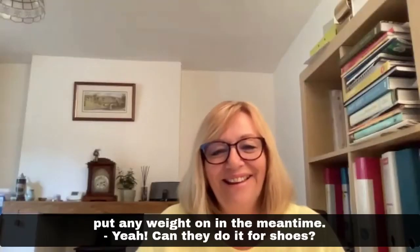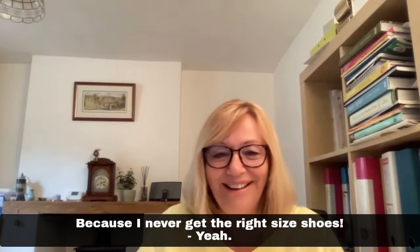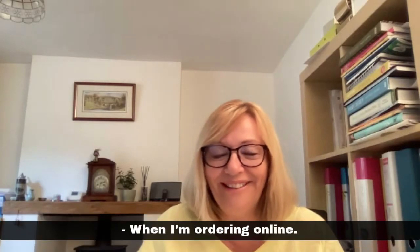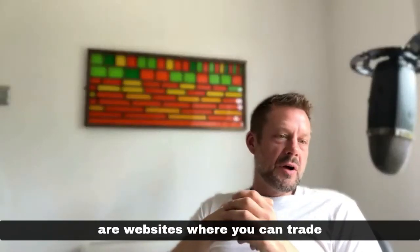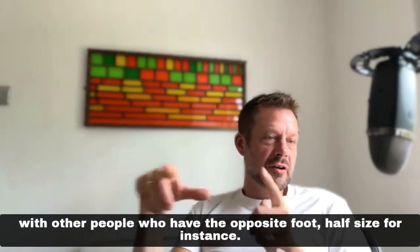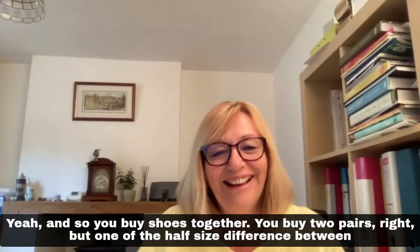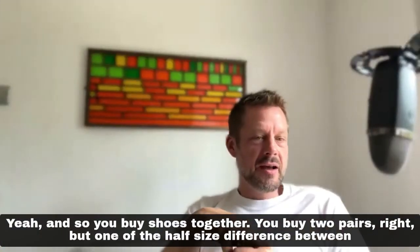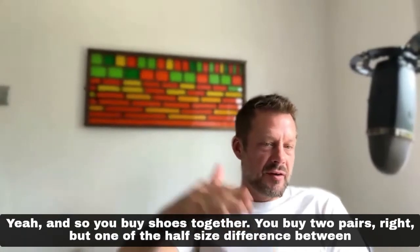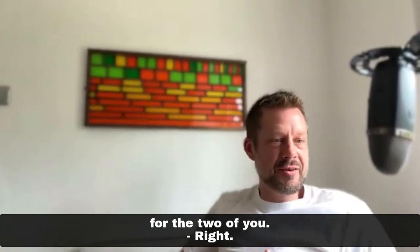Yeah. Can they do it for shoes? Because I never get the right size shoes when I'm ordering online. If you have a half shoe difference, there are websites where you can trade with other people who have the opposite foot half size difference, so that you can pair up with people and buy shoes together. You buy two pairs, with a half size difference between the two, and then each of you takes the one that's correct for you.